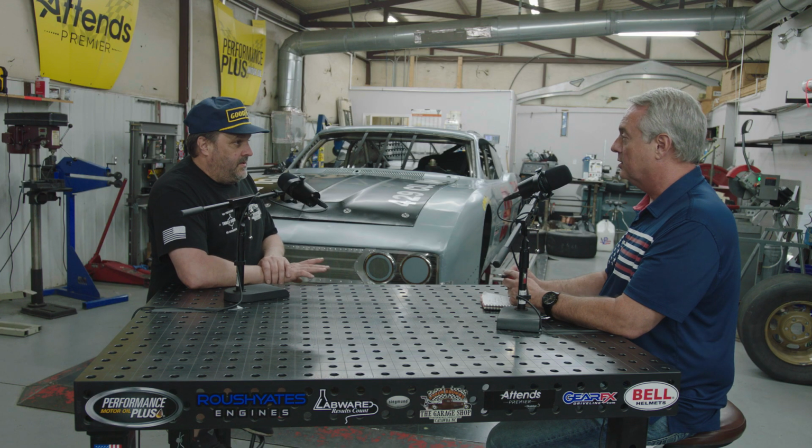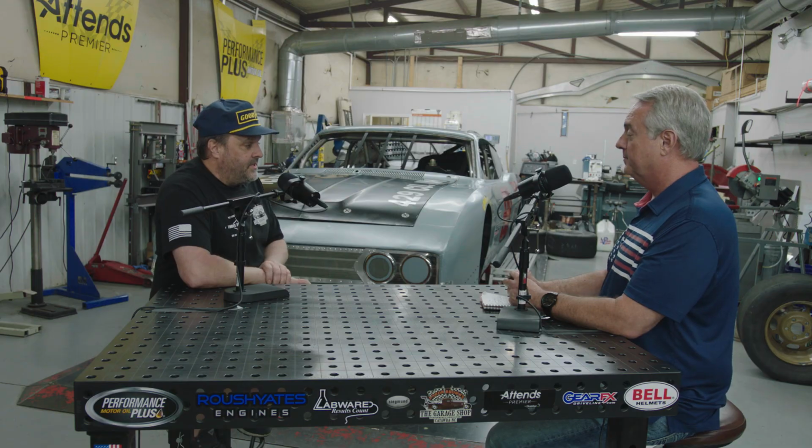Where exactly is this in Arkansas? Blytheville. It's an old bomber base. I think the runway's 15,000 feet. We were the first car there. Steve Stroop from the ECTA, which stands for East Coast Timing Association, asked us to run a mile and a half there in the Cup car just to try it out.